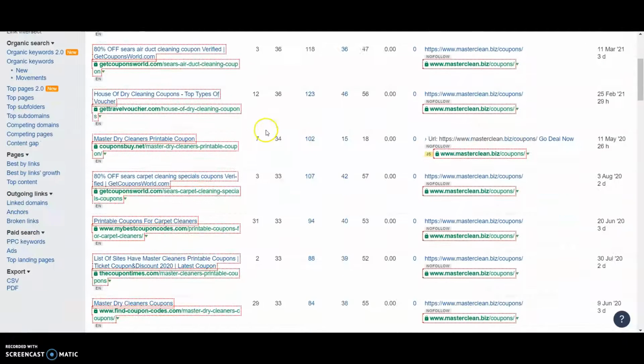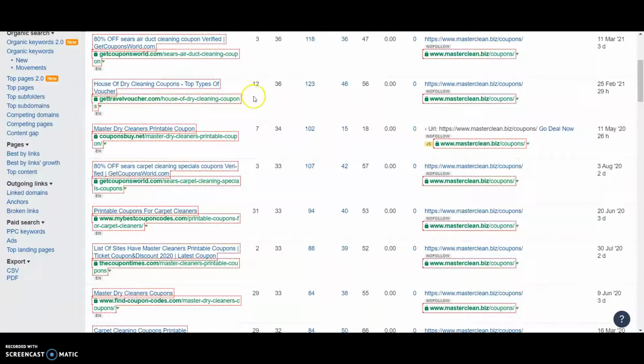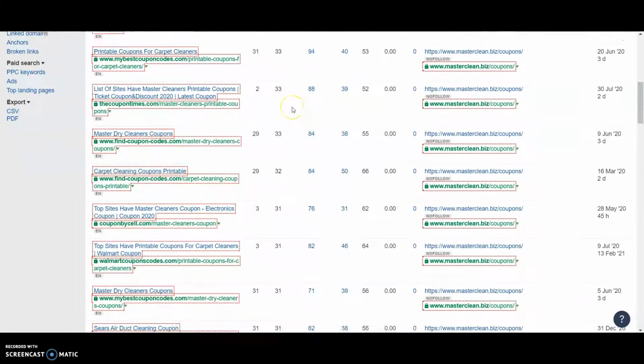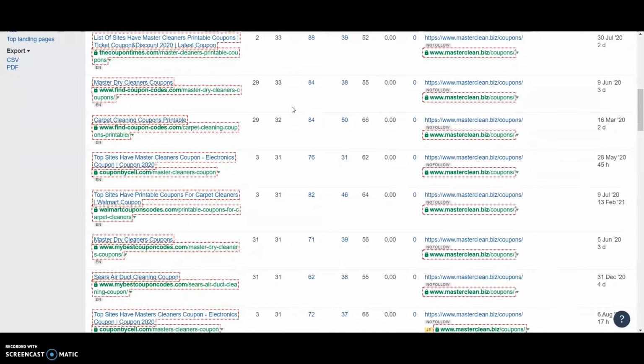Like we won't want this 3. We would want high number ones. This isn't too bad, but this is one we would want to go for. It's no follow though, so we might not want it. They're not all created equal. We want to get one that is specific for cleaning. Like this is Master Dry Cleaners coupons. So that's good. It's relevant to your industry.